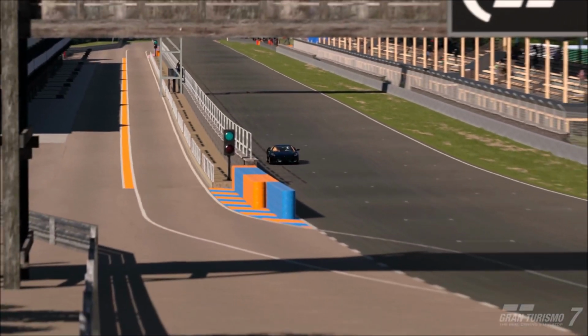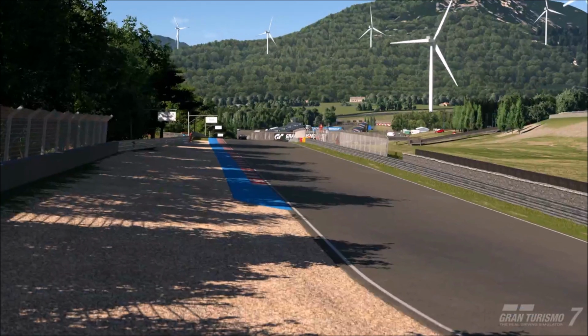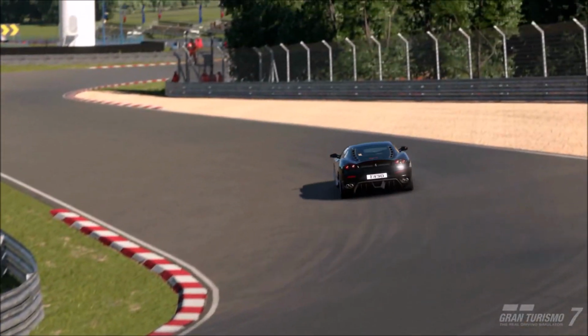Alright, so I brought both cars to Scuderia Layout C, where I'm going to be testing a lot of these cars to find out how good they are to drive. The only downside to these great cars is I'm the one behind the wheel. So I brought the regular F430 around here first.